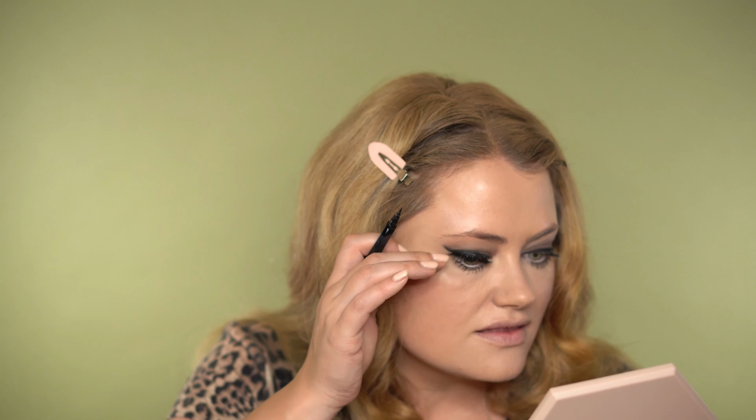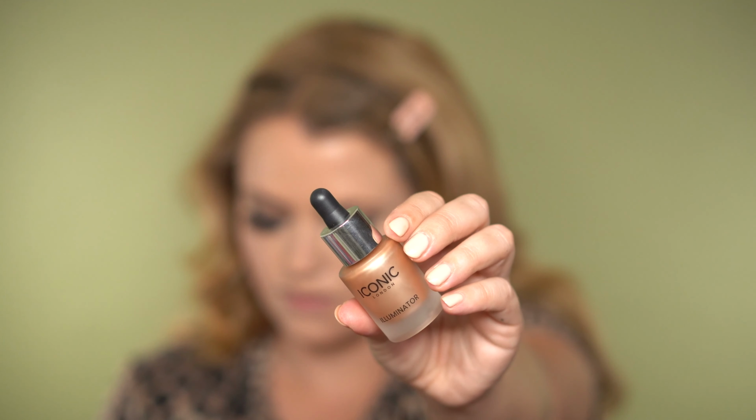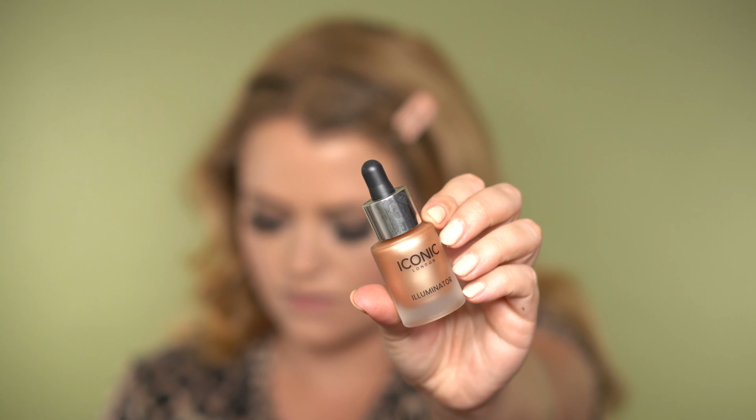I just did my brows off camera, so we're gonna come in with the iconic London Illuminator. And this one is the original. So I'm just gonna pop a little on the back of my hand because I don't know who started this whole dripping product on your face thing, but it's crazy and it just, calm down. So I'm just gonna pat a little on with my finger. Ooh, it is so pigmented. And then I'm gonna come in with my beauty blender and just buff that into my cheek.